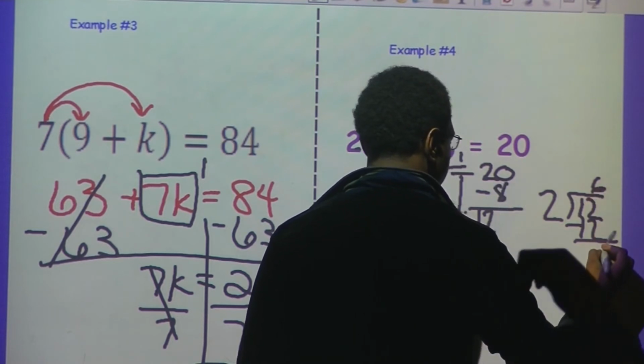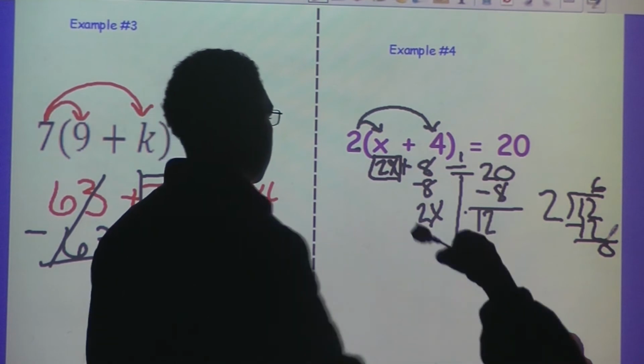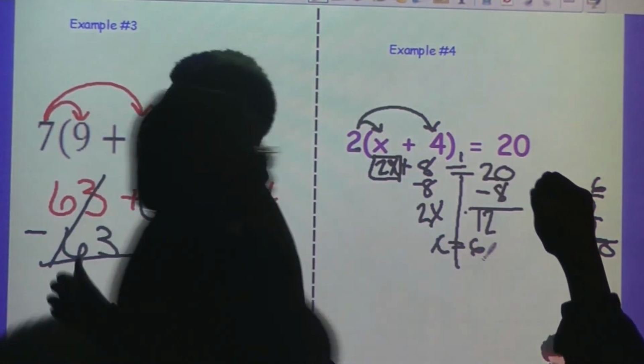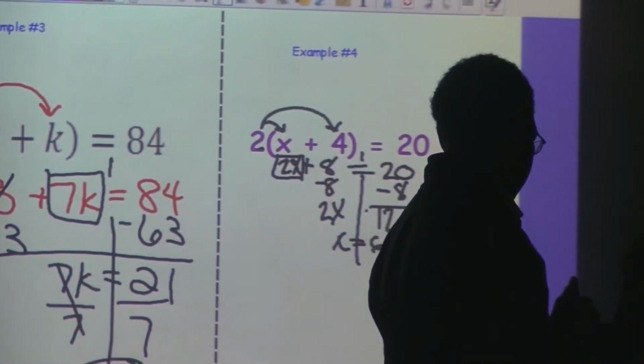You got nothing. It's going to be 6. Okay, very good. The answer is 6. Very good. Now, a lot of y'all got this problem correct, because remember, parentheses means to multiply. Okay, you must distribute.